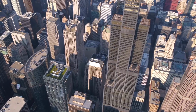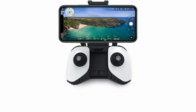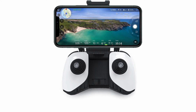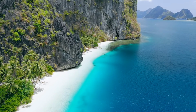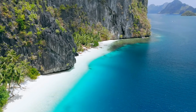The PowerEgg X can record 4K video up to 60 frames per second and 1080p video up to 120 frames per second. And the app is well designed with easy access to camera settings, drone settings and AI flight features, and a physical switch on the controller for the main mode. For most people interested in taking drone photos and videos, we would definitely recommend the PowerEgg X due to its refined handling in all weather conditions and great image quality.